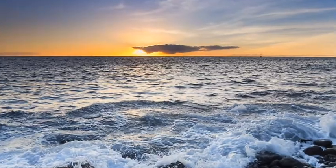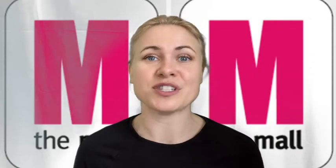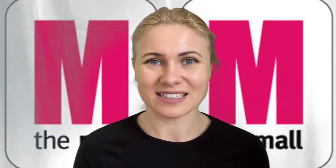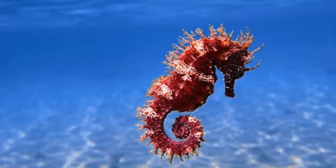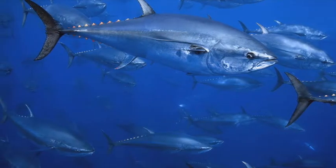Now, the Atlantic Ocean is between the continents of America and Europe and Africa. In size, the Atlantic Ocean is roughly about 6.5 times the size of America. The Atlantic produces much of the world's fish, 20,000 types of fish. You can find spotted eagle ray, seahorse, and the bluefish tuna. The Atlantic Ocean is where the Titanic famously sank.